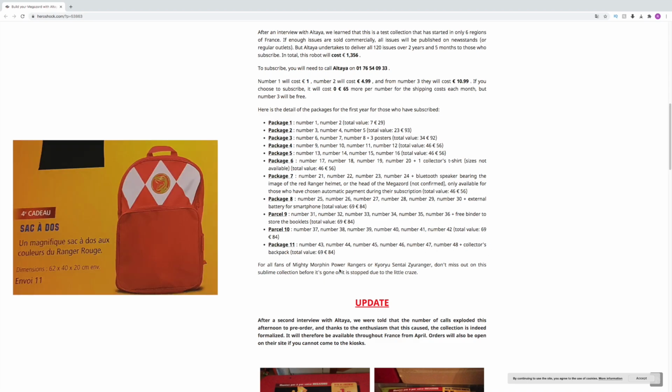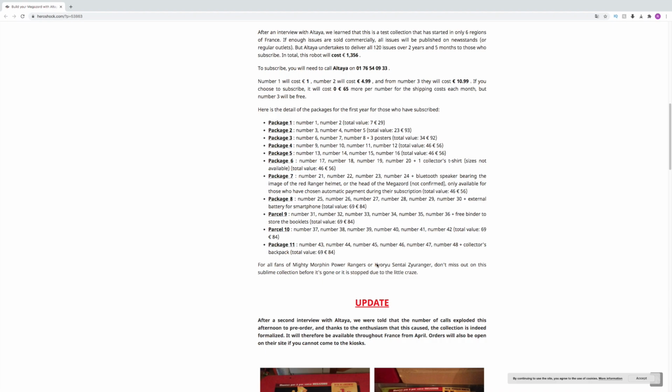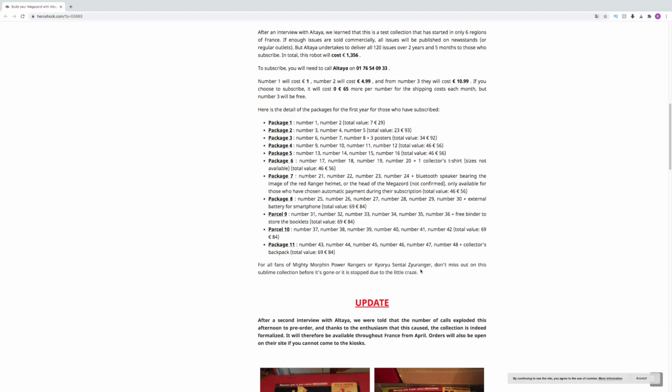For all fans of Mighty Morphin Power Rangers, don't miss out on this sublime collection. I love that they keep using the word sublime. Before it's gone or it is stopped due to the little craze.